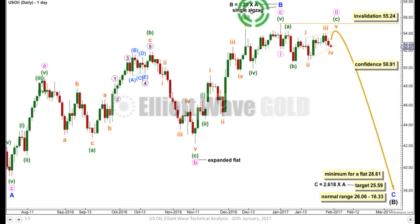Minor wave B here is a 1.29 length of minor wave A, so remember that the normal range for a B wave within a flat is from 1 to 1.38. So if it's over here, it's within that normal range, between 1 and 1.38 times the length of minor wave A. If this is correct and minor B is over here, then minor wave C down should have begun.